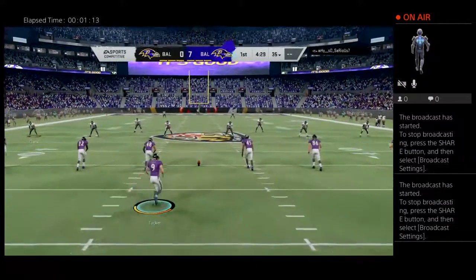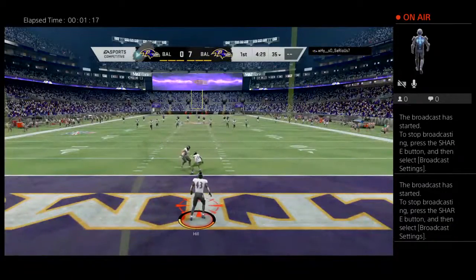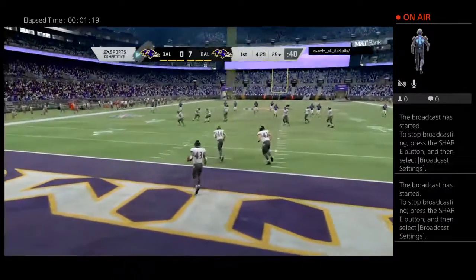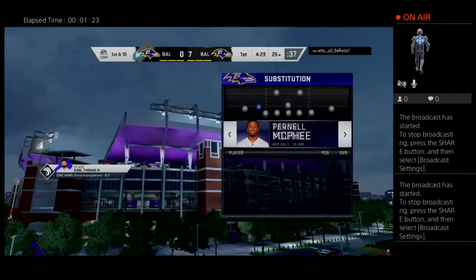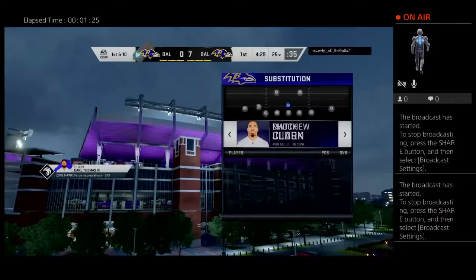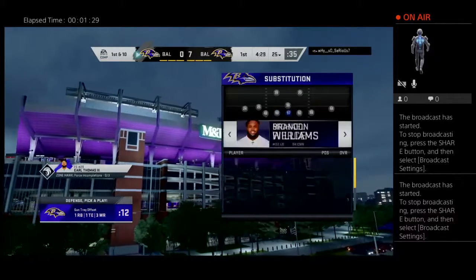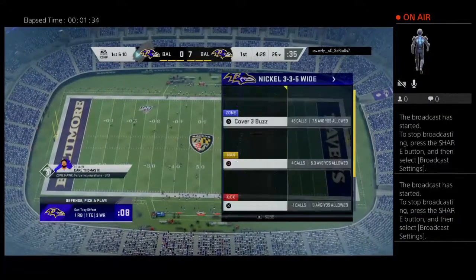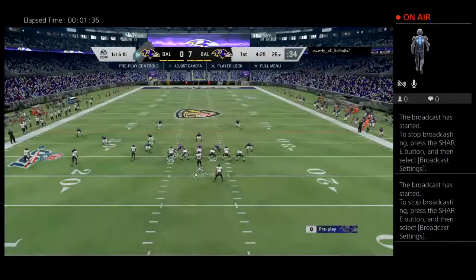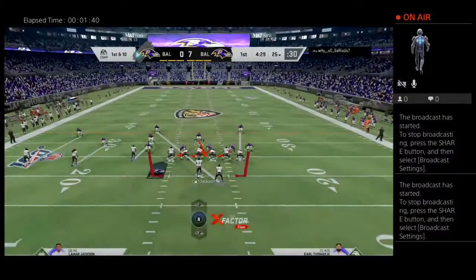Tucker now to kick it away following the touchdown. And a fair catch signaled for and taken successfully. The Ravens take over first and 10 at their own 25-yard line. Jackson and the Ravens come up now first and 10 at their 25-yard line.